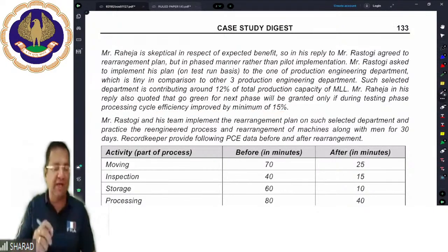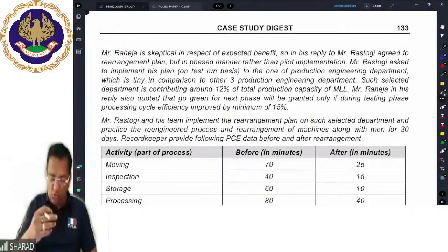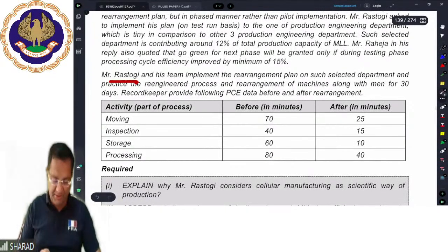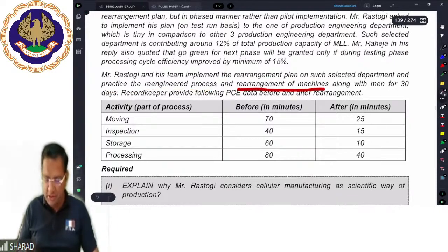If process cycle efficiency improves by a minimum of 15%, then only we will go for rearrangement of machines and workers through cellular manufacturing. Okay. Mr. Rastogi, the management accountant, and his team implement the rearrangement plan in the selected department and practice the re-engineering process and rearrangement of machines along with men for 30 days. The record keeper provides the process cycle efficiency data before and after rearrangement.